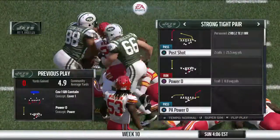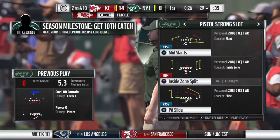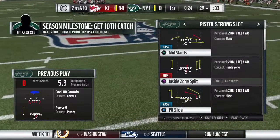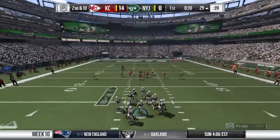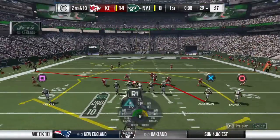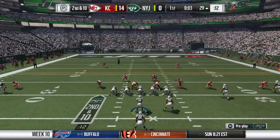No gain on that run. And while this team is down, they're not out of it by any stretch of the imagination. Maybe you just have to think about a different style of running in order to get this guy going. And on 2nd and 10 now, they'll come out in the pistol. All right, here we go. Green. Gun.